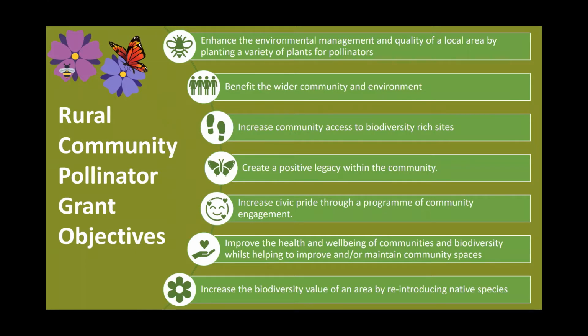So the Rural Community Pollinator Grant objectives are as follows. The grants will enhance the environmental management and quality of a local area by planting a variety of plants for pollinators. These can be native trees, hedging, or indeed fruit trees, fruit bushes, or wildflowers. They will benefit the wider community and the environment.